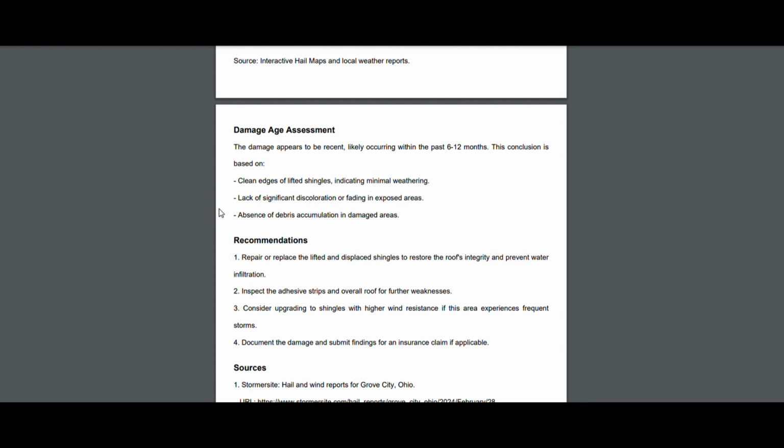So this report really did a great job explaining this wind damage, why this wind damage just happened. Now, one thing we didn't build into this report, and this is all customizable, is that I can further drill down on specific types of damage and explain exactly to the home warranty company why we can't fix this roof.